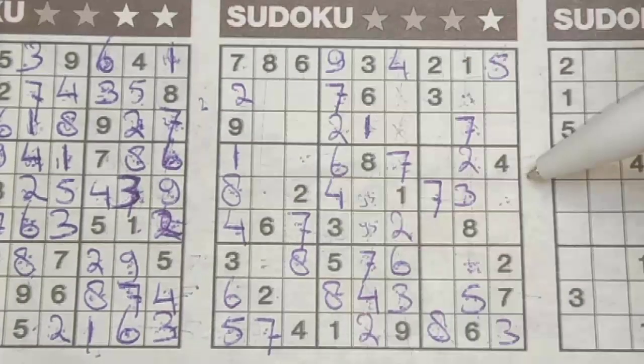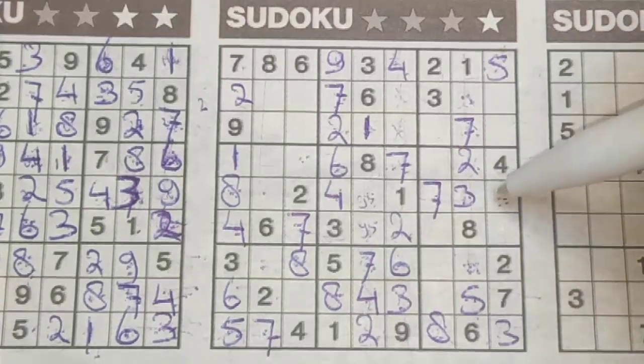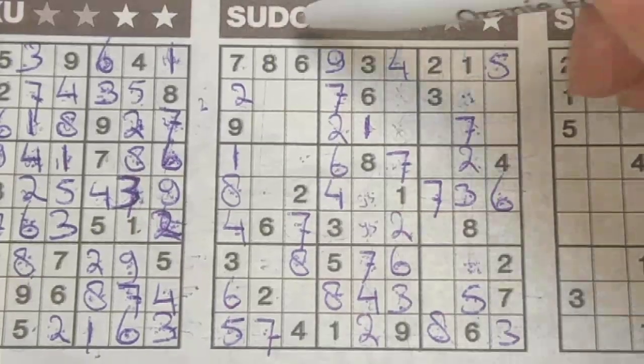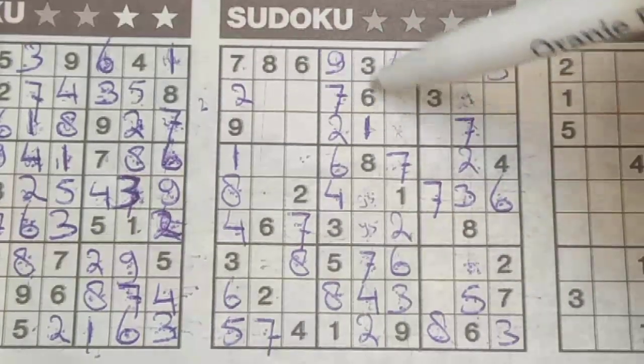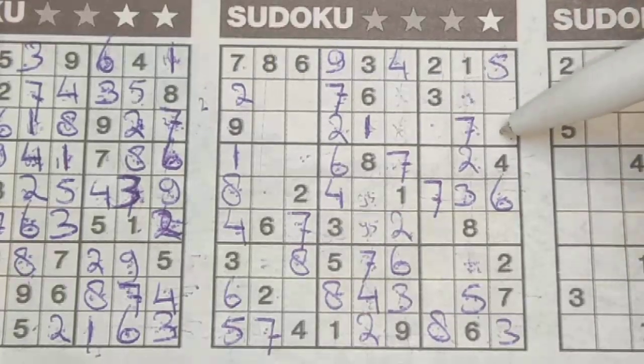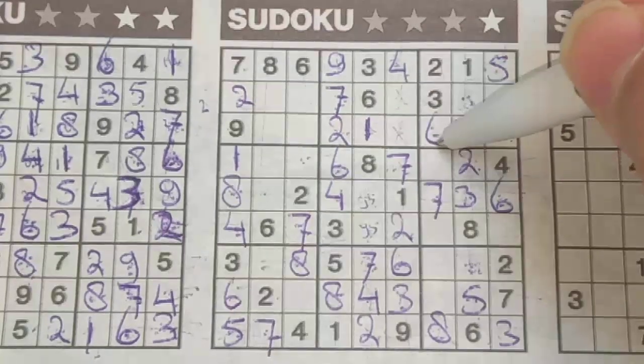6 in this row, 6 in that row, so in the middle row, the only place for the 6 should be here. 6 in the first row, 6 in the second row, so in the third row, the only two places for the 6 should be here or there, but I see here 6, no 6 there, 6 should be here.